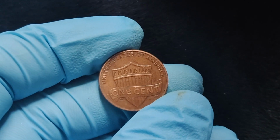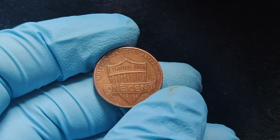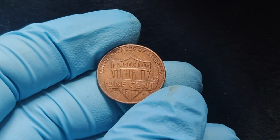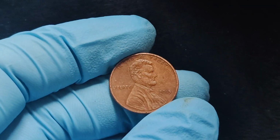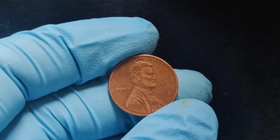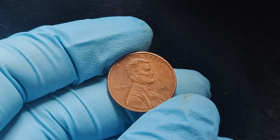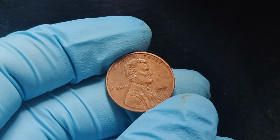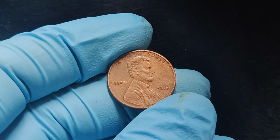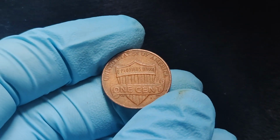Meaning? Less than usual. Now, here's where things get interesting. In 2015, the US Mint produced a batch of these pennies for circulation but forgot to include the mint mark. It was a little mistake, but collectors caught on quickly. And when they did, well, let's just say people started paying attention. Fast forward to today, and these little mistakes are rare commodities in the world of coin collecting.